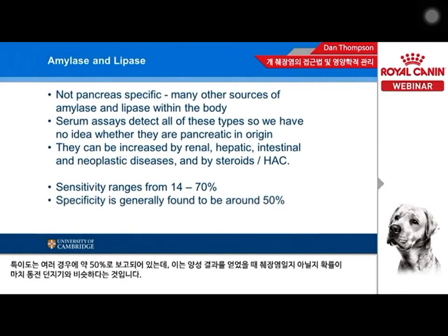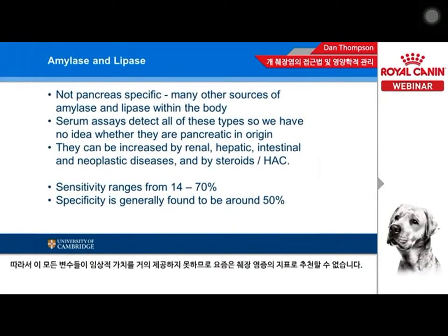Specificity has been reported to be around 50% on multiple occasions, which means effectively, if you do get a positive result, you may as well toss a coin as to whether the dog has pancreatitis or not. And so all of this together gives very little clinical value to these parameters. And these days, they can't be recommended as markers of pancreatic inflammation.